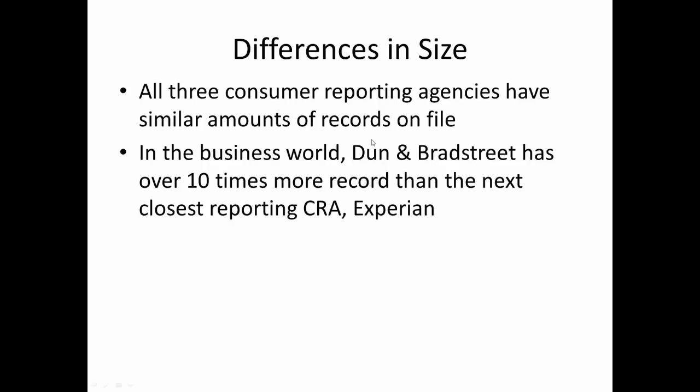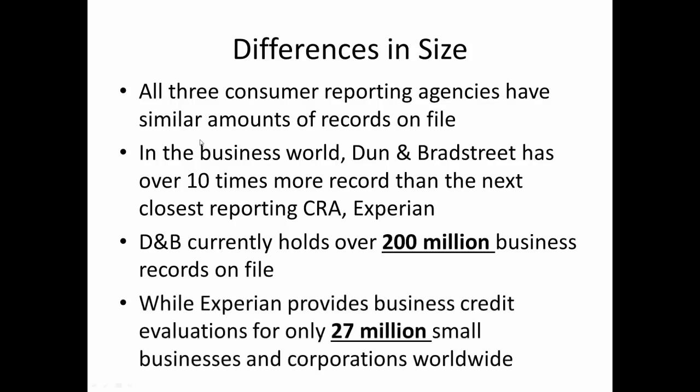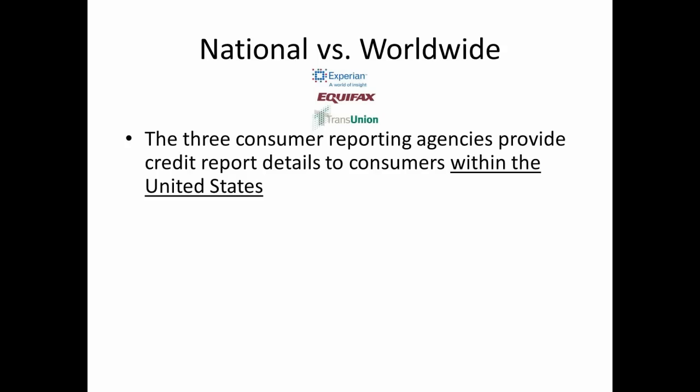In the consumer world, the three are kind of equivalent with the amount of data they collect, whereas in the business world, it's completely lopsided. Dun & Bradstreet has double the data on file of every other credit reporting agency combined. Okay, D&B again holds over 200 million records on file, while Experian only has 27 million.